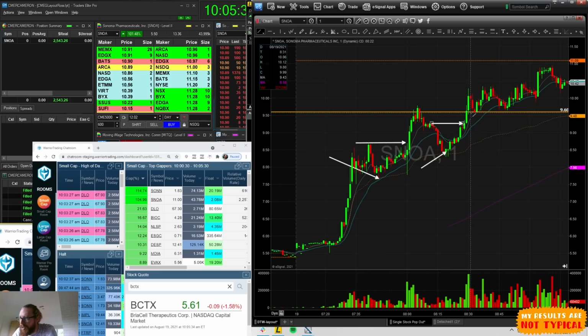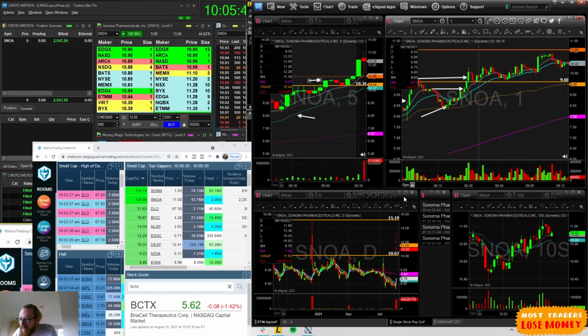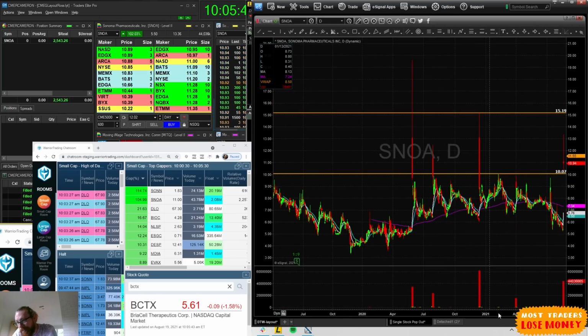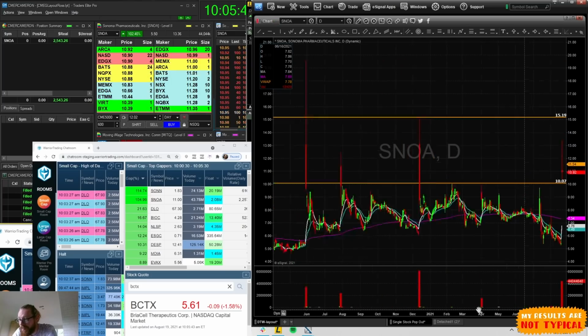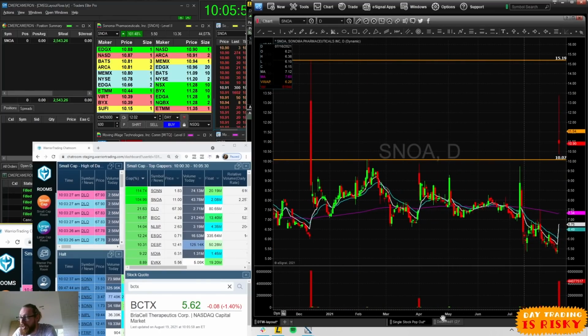So squeeze back through 9.60, back through the high here, which was 9.79. And that did line up with the daily resistance level. So on the daily chart, this is a stock that I was a little unsure about. It's got a history of red candles. However, it also is volatile. And so within that volatility is opportunity.